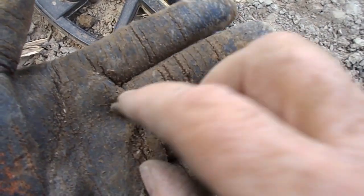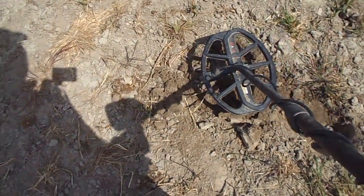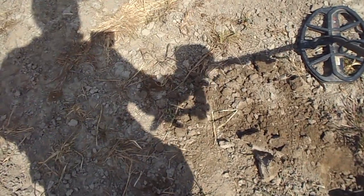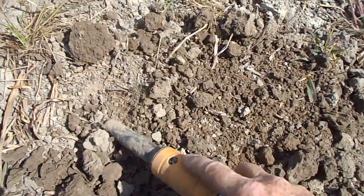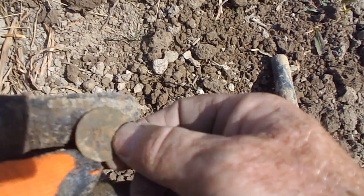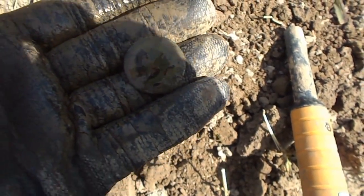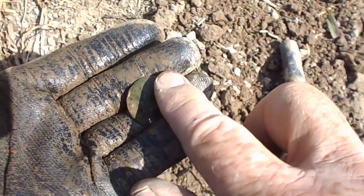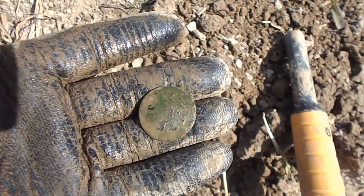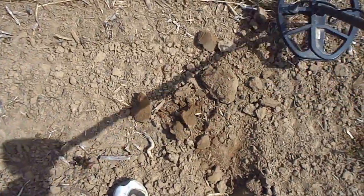Is that a bullet? I've got a bullet. It's got one of those, I think it's a 2-2. Got something iron and a non-ferrous out of there. That's the iron there. Something glaringly non-ferrous. Oh, there we go. Another pre-decimal, that one's pretty shagged. I don't know who that is, but yeah, probably early 1900s. On the surface almost.